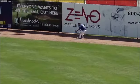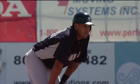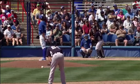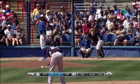Rips it up to the gap in right center field. The Blue Jays have a shot at the plate, but the throw is just offline up the first base side, or they would have had Youkilis. You see, Tolley has to go get it, and by the time he comes back, Youkilis scores all the way from first base. And that was the first hit of the inning after a walk, an error, and then another walk.